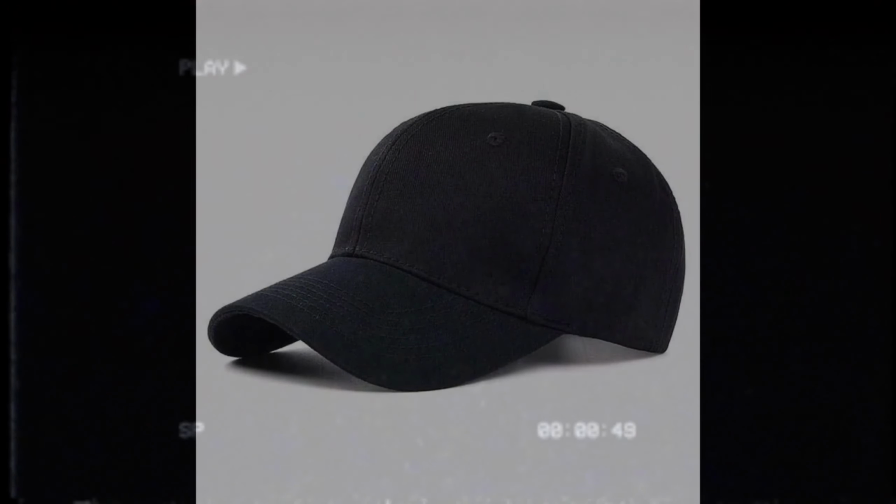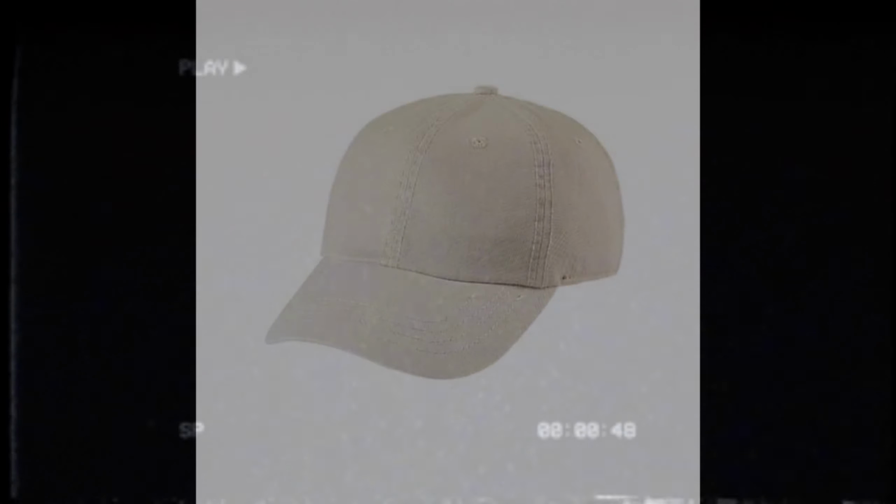The first one on this list are the plain, no graphic hats. They can go with a good variety of fits and can be bought at pretty much any store that sells hats.